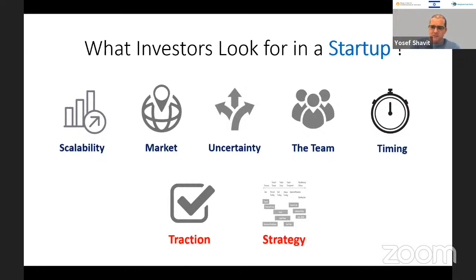Another thing is the team. Who is the team? How many people are in the team? Do they know how to work together? They create synergy. This is really important because they need to face all sorts of challenges, not only technological problems, but marketing problems, the challenges facing strategy, how they work together. Are they friends? Have they worked together in the past?